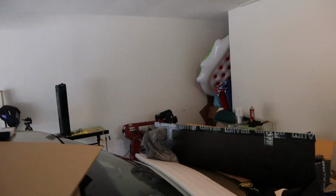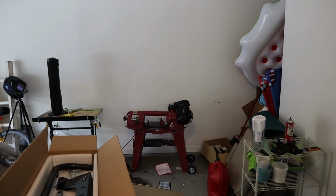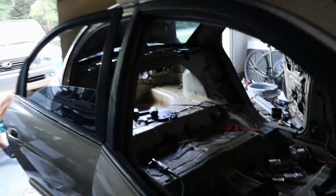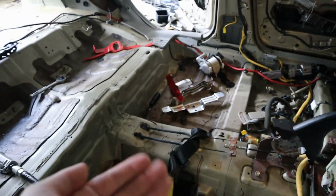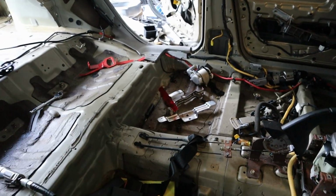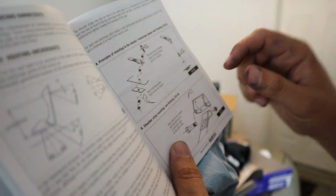All right, so we are cutting, if you can hear me hopefully, cutting some plates out on the Harbor Freight bandsaw to have the anchoring points inside the car. We have to have them underneath so the bolt goes through on the top, and then underneath there's a more secure mounting plate. Because according to the rules, it needs a steel reinforcement plate at least 40 centimeters squared, and 3 millimeters thick.